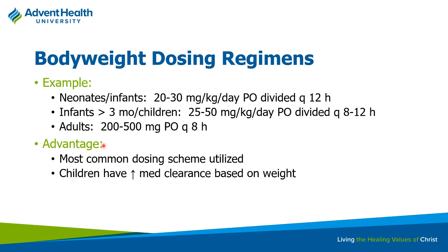You don't want to go beyond that, and at least it's a good starting place for a lot of those patients. Most common, keep in mind though that depending on certain features, you could have kids who are overweight, so they may be capping out those adult doses, but most of it's adipose tissue. You have to consider things like the volume of distribution for that as well, and that may not be appropriate.